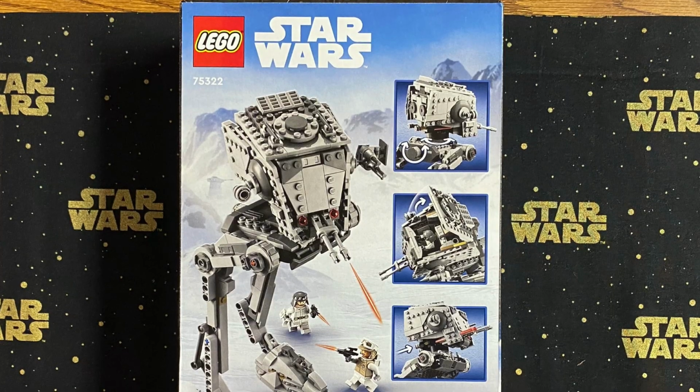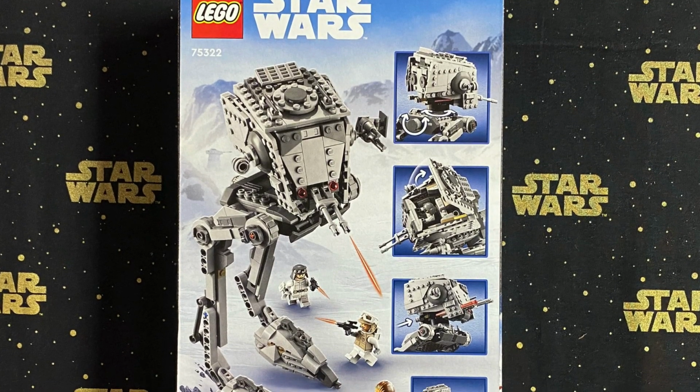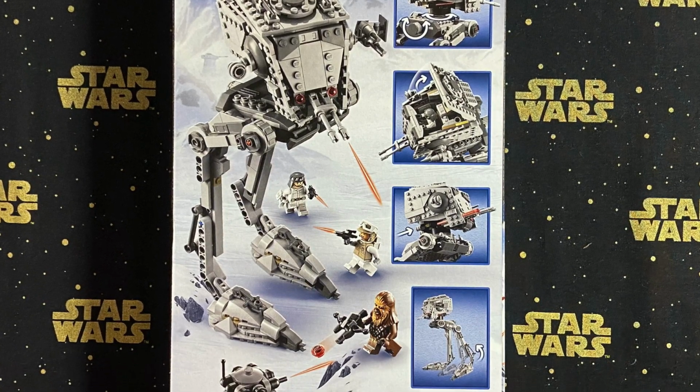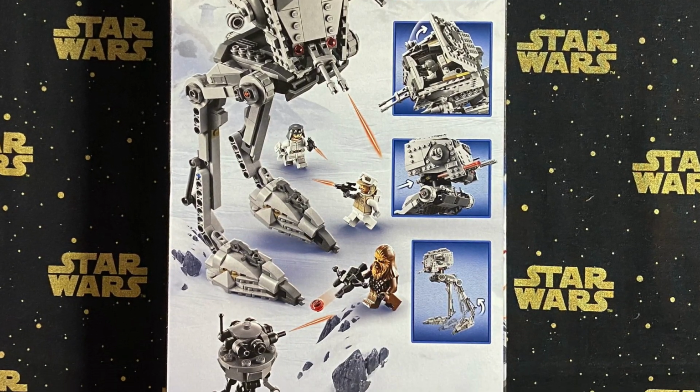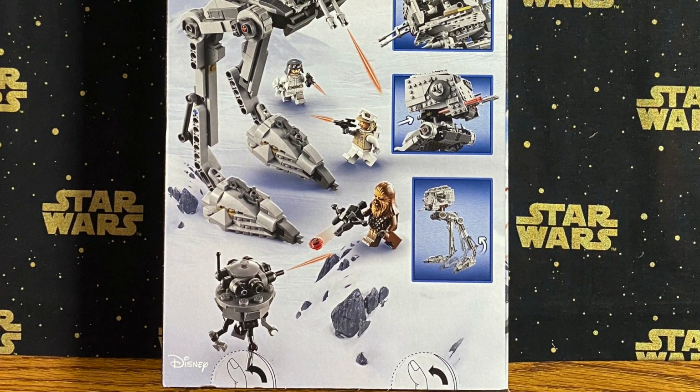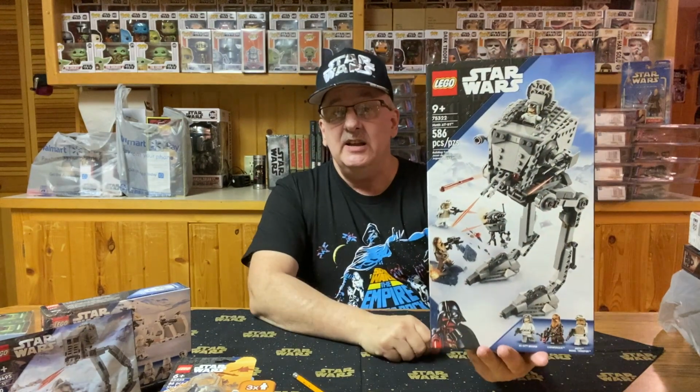If we look on the back here, you can see it is a pretty decent collection of things, and even comes with the little probe droid. You can see it right down here. It does come with a little miniature version of the probe droid. So, a very nice playset.